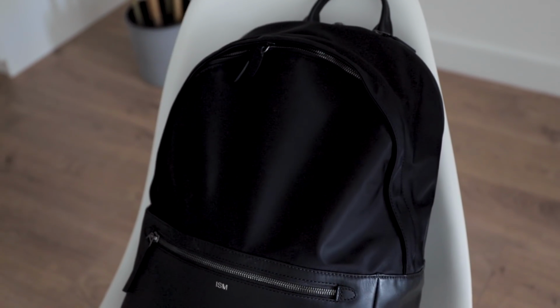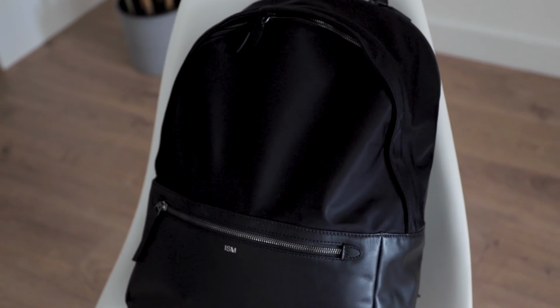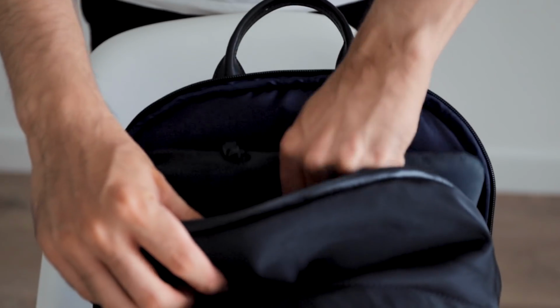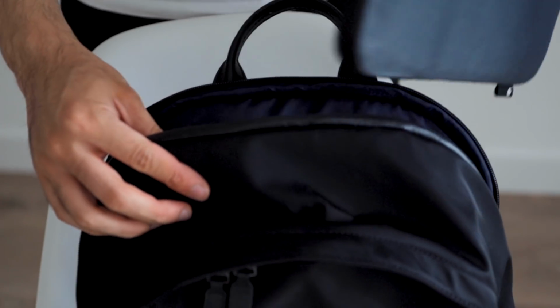And finally, no back to school video would be complete without a great backpack. This ISM Backpack is a favorite of mine at the moment, and my go-to bag whenever I need to carry my laptop or anything larger than my wallet and phone, really. It's made of full grain leather with a nylon exterior, and it's got a compartment specifically designed to carry your laptop, which I think is a very welcome feature in any backpack.